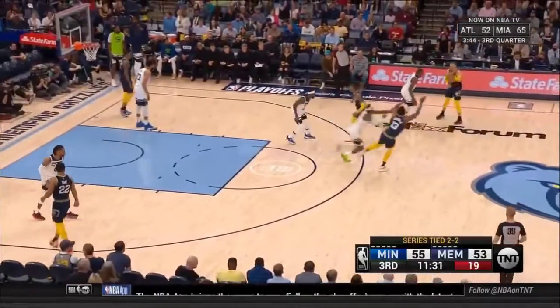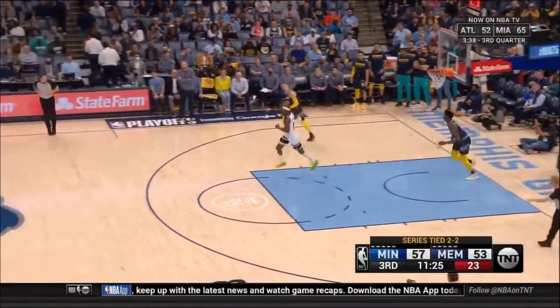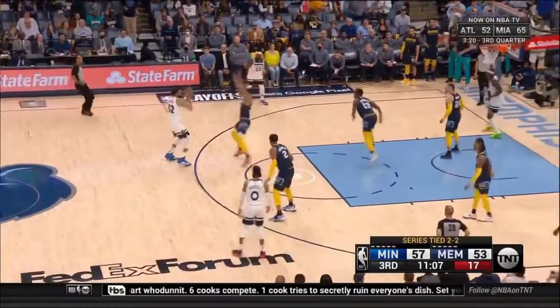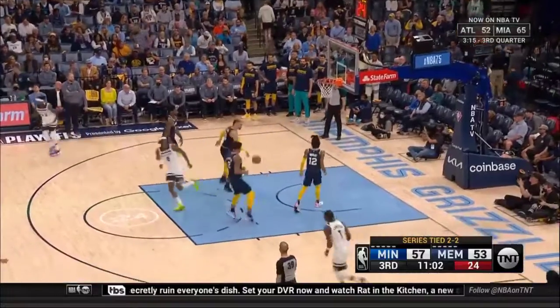Also keeps Jackson out of foul trouble. Step in, Vanderbilt for the jam. Jared Vanderbilt, the steal and by Vanderbilt. Towns, the fake, got a little bump. And the jumper is smooth.